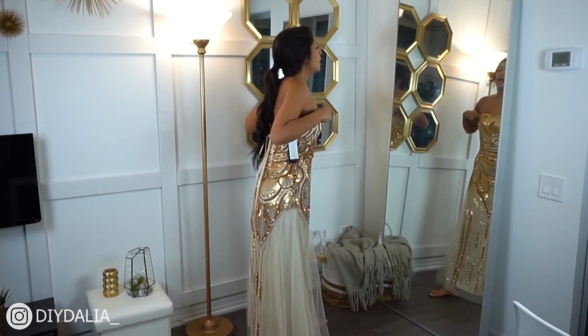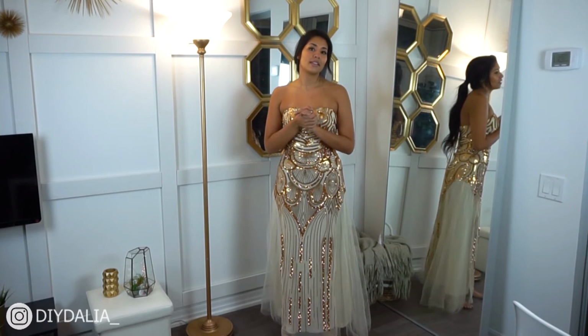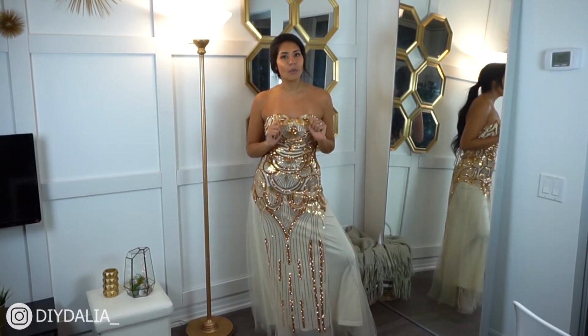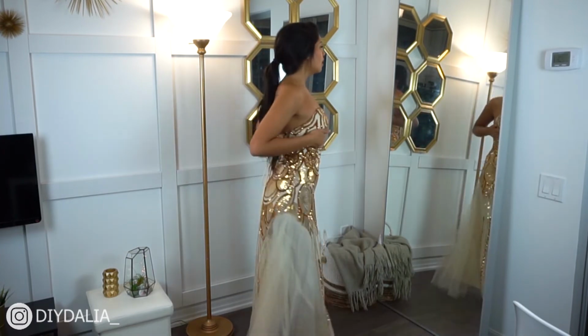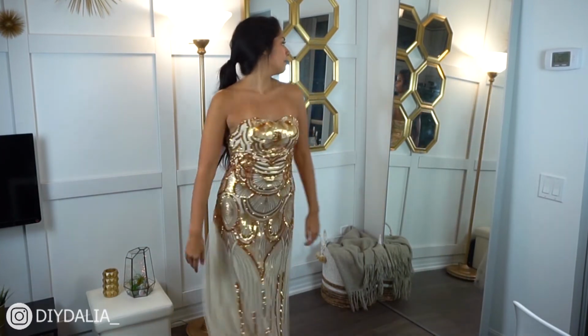I think you know by now my favorite one was the red and silver one. That was one strap, super pretty. I love that one, highly recommend. This one, worst one by far.